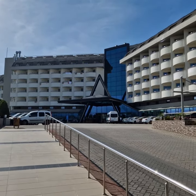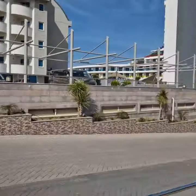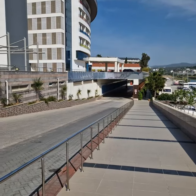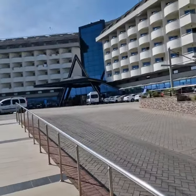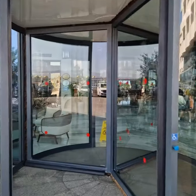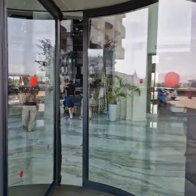Well, this is the entrance. The entrance that the transfer coaches come through. Up the hill and get to the main entrance itself. Okay, the main entrance.